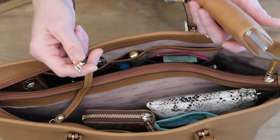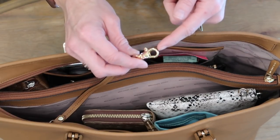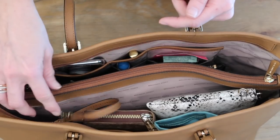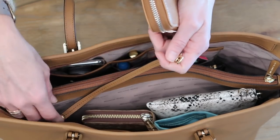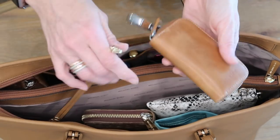So, you know, if you have keys that you want to attach there so that they don't end up at the bottom of your bag, you can just clip this on the key ring and throw that down there, and they're always on this. So you're not digging and whatever. You just need to find, obviously, the strap and pull them out like that.